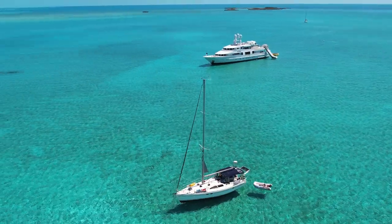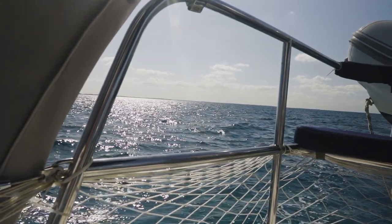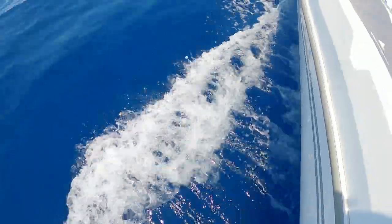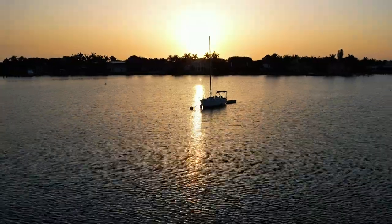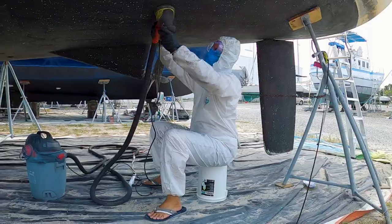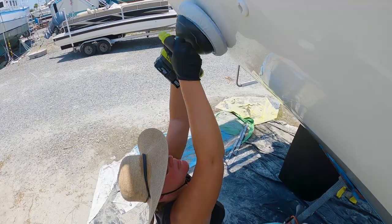Coming up, we take another island hop to our final destination in the Bahamas, Warderick Wells, arguably the most pristine location in all of the Exumas. After that, we leave the Bahamas for our hurricane hole and tackle some much needed end of season repairs, projects, and upgrades. But that all will have to wait until next time.